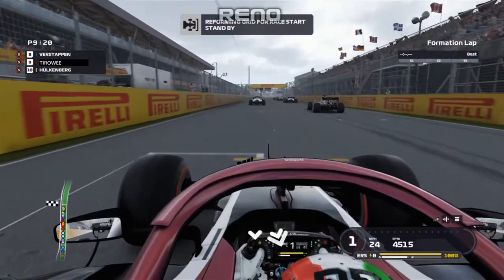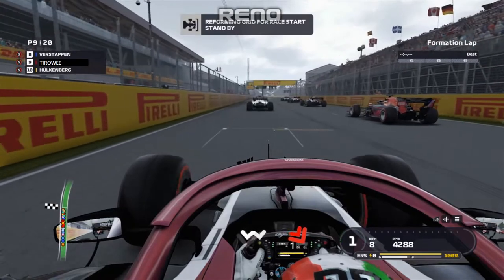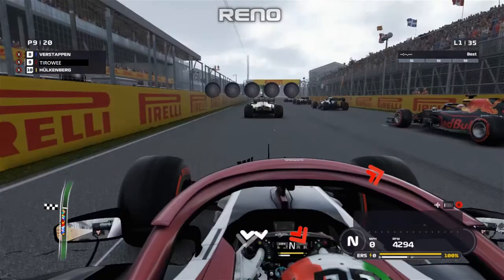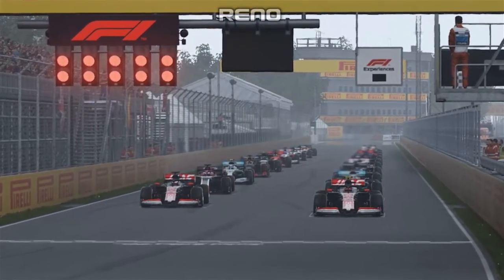Now looking onto us though, we're starting from P9, so inside the points places, which is where you want to be in the Alfa Romeo. You want to build off last season where, of course, albeit a shortened season, we won the season finale with K-Mag at Monaco. And let's try and get a legitimate win early on in the season. But now coming to the 5 red lights for the start of the 2020 season.